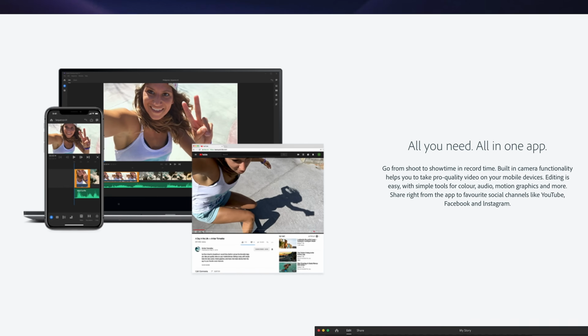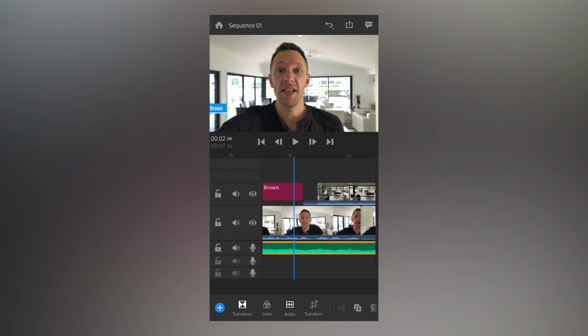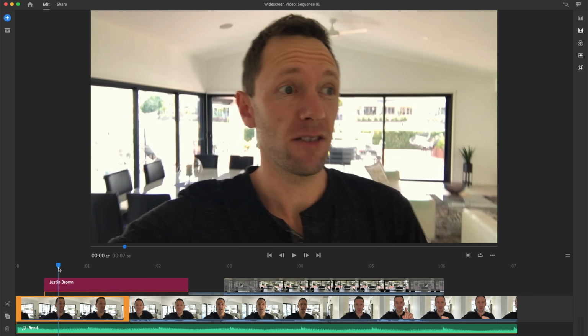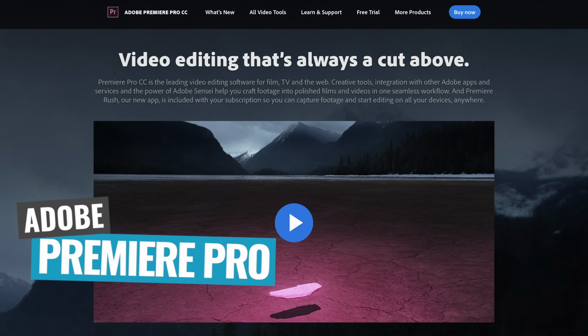Being a cross-platform, cross-device app means that you can start your project on one app, maybe your phone, and you can finish it on your iPad or on your desktop computer at a later date. You can also open up your Adobe Premiere Rush projects in Adobe Premiere Pro on Mac or PC as well. And it's also really easy to switch between the different video formats on the fly. So again, you can switch between widescreen to square to portrait without needing to go and start a whole new project.